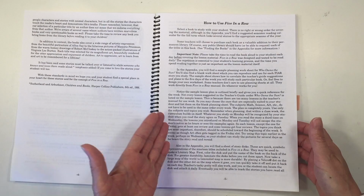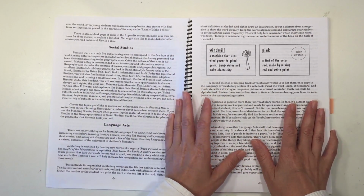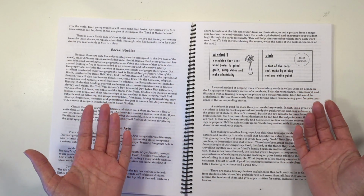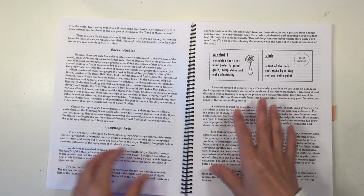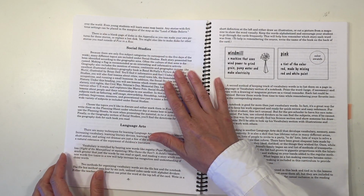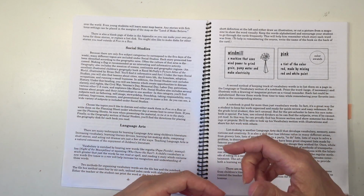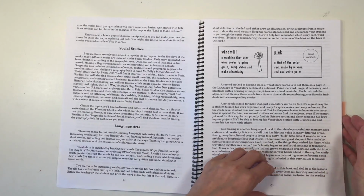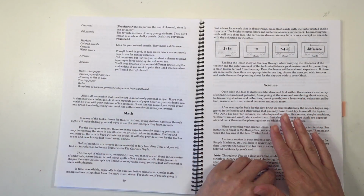All right, so now it's going to tell you how to use 5 in a row. And this approach is really fantastic. You're going to be taking one picture book that you're going to be reading for 5 days in a row, but each day you're going to be choosing a different subject area to discuss and do a lesson about. So it's going to explain all the different subject areas here, and social studies is pretty broad. It's going to cover culture and geography and some other areas of study. Language arts is also going to be fairly broad as well. There's art, math, and science.